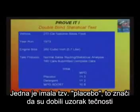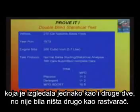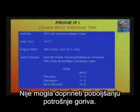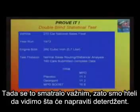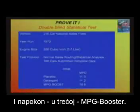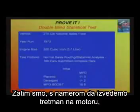One had what's called a placebo, which means that they got a sample of a liquid that looked just like the other 2 liquids, but it was nothing but a solvent. Could do nothing to improve fuel economy. The second one had a detergent in it that cleans up the fuel system. Back then, that was thought to be important, so we wanted to see what a detergent did. And then the MPG boost formulation in the third.